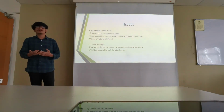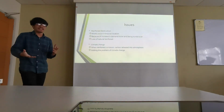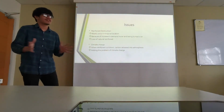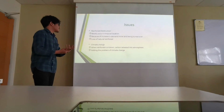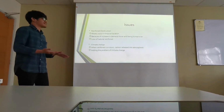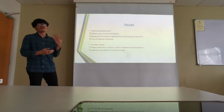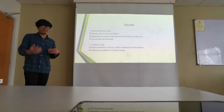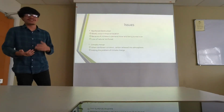As you know, palm plantations mostly occur in tropical locations, and these tropical locations must be cut down over a large area. So it will cause the destruction of the soil, and this also happens because of the demand for more land to plant palm plantations, and this will cause loss of the nature of the rainforest.